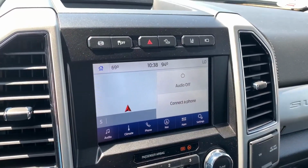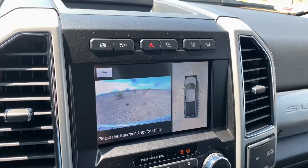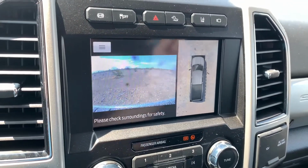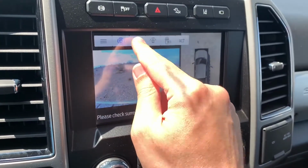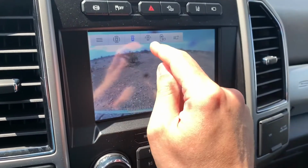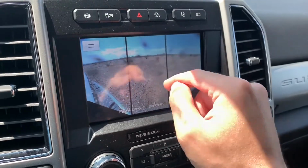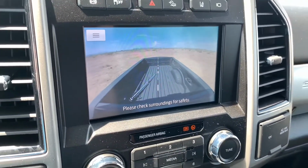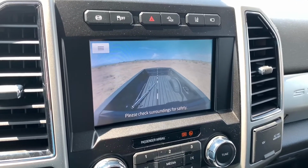My time out here on these trails has given me a greater appreciation of the camera system on this truck. So you've got that view, and of course the overhead bird's eye view. But if I go into this menu, I can change the feed. So I've got that wide shot there, and then the 3-panel. Here's the bed view, and as you can see, I put my tripod back there. Running through the muddy water got it a little dirty, so I didn't want to muck up the cabin of this truck.